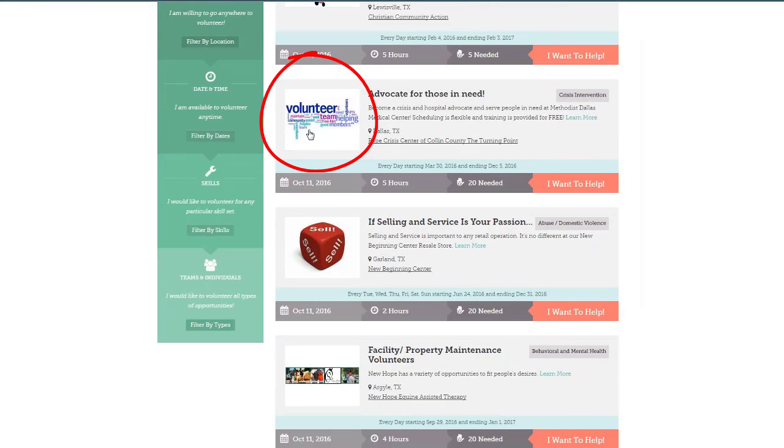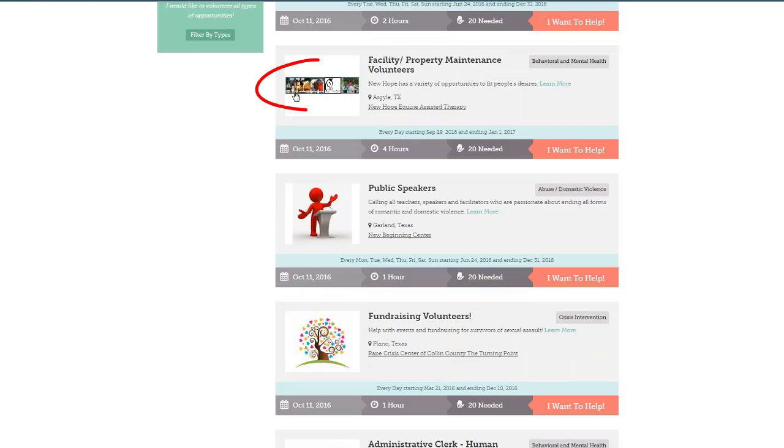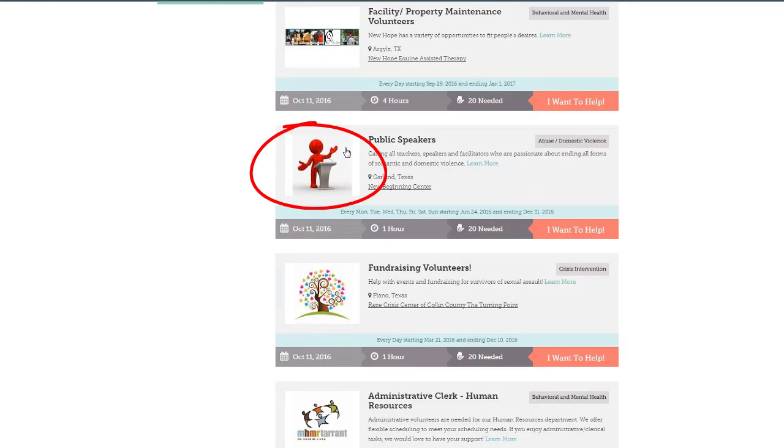This one also, volunteers. I'm not sure what's going on there, but they need volunteers. Here, boy, if I'm interested in selling, I can tell this has got something to do with that. This is communicating a little bit more to the volunteer. I'm looking here and I see some very small pictures and I'm not quite sure what they are. When you are selecting a graphic, be sure that it's something that's going to be visible when it is in this thumbnail schedule. Here is pretty clear.